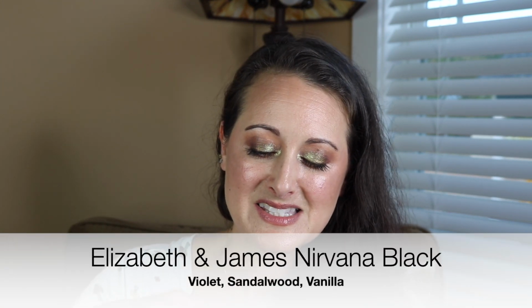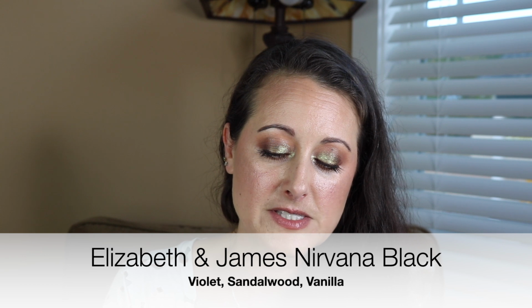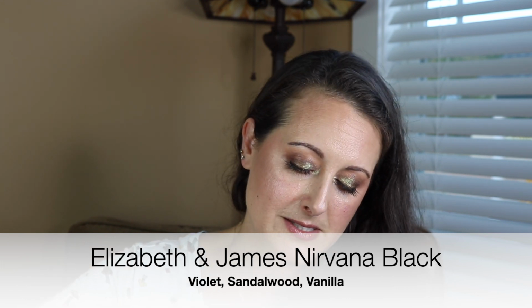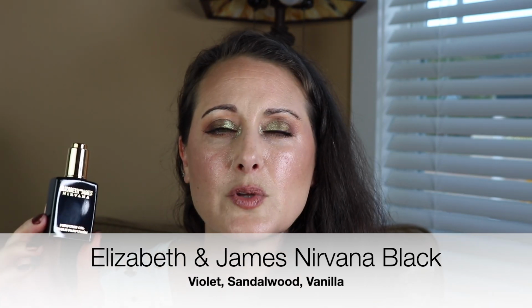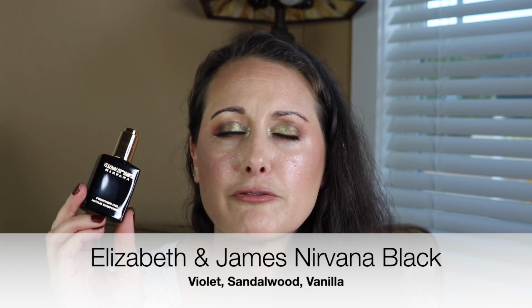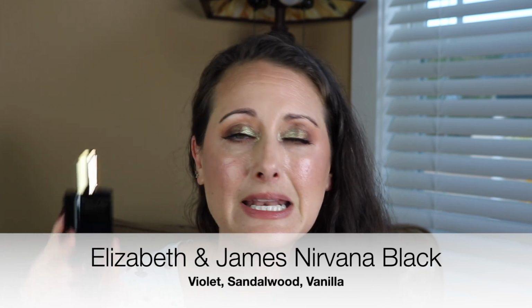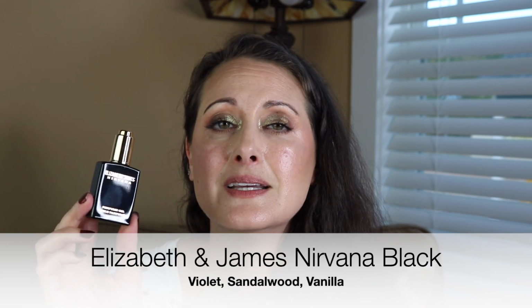And another sandalwood fragrance. This is Elizabeth and James Nirvana Black. These are only three notes, really pretty simple kinds of fragrances. I can't remember what the other two notes are besides sandalwood, but this is beautiful. It's slightly sweet. I'm sure it's got some kind of a flower in here, like a floral sandalwood. It's warm, it's kind of dark smelling. It's really beautiful, but at the end of the day, it is just this kind of slightly sweet sandalwood fragrance.